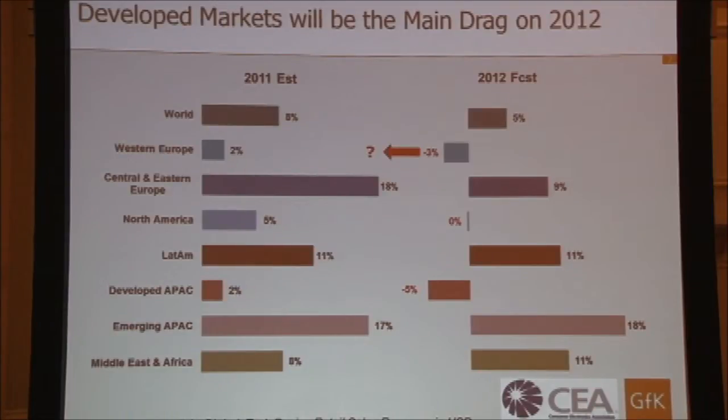Probably not so much. So that's one downside factor. The other downside factor is clearly if the euro continues to weaken, which is where it's headed at the moment, that could compound that issue. So I wouldn't be surprised to see spending in Western Europe being significantly below that -3 in 2012.